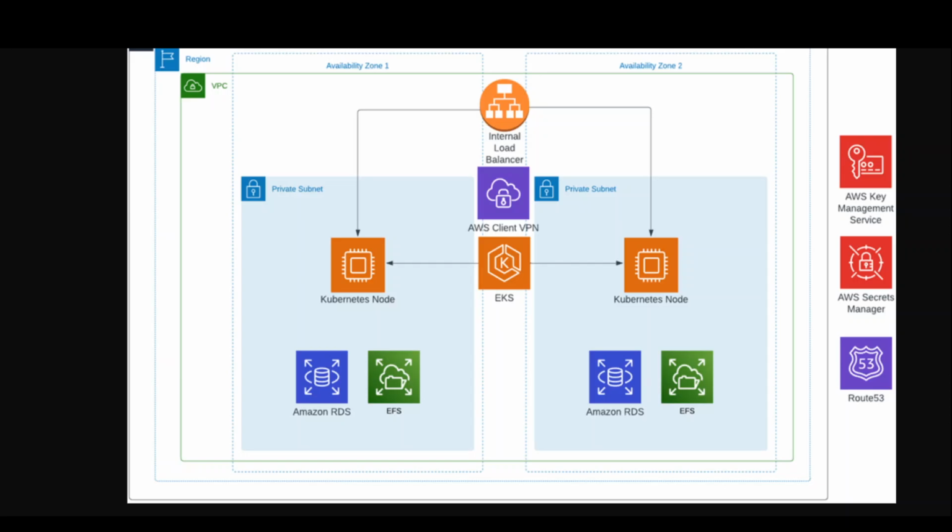There are other resources deployed too, which include Secrets Manager to store sensitive information and also KMS to encrypt secrets with SOPS. It is also using EFS, which is Elastic File System, and this has been used as a block storage system, which is compatible with EKS. And you also achieve some cross availability zone replication.